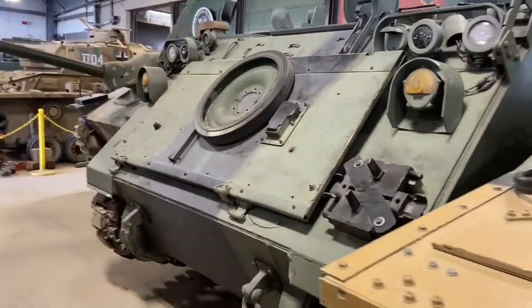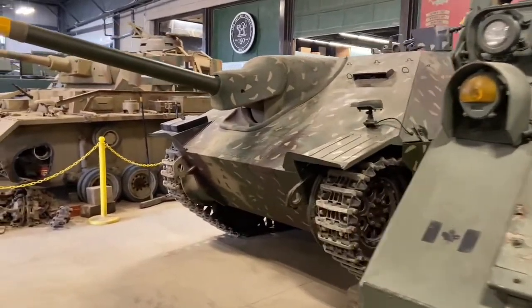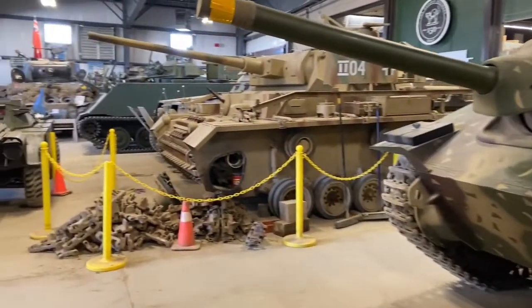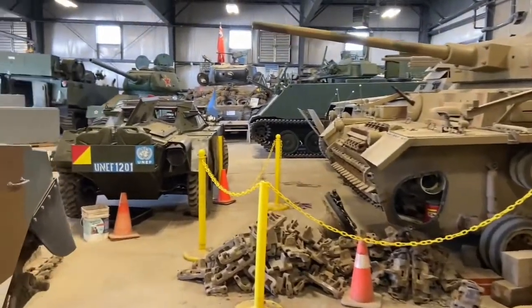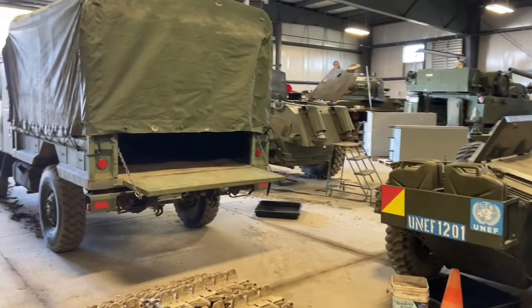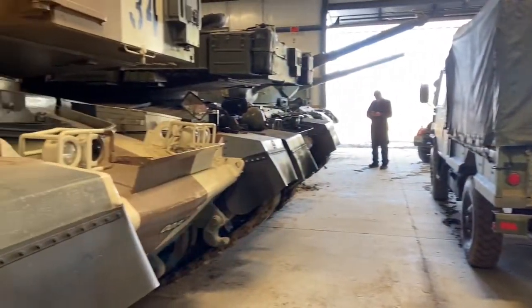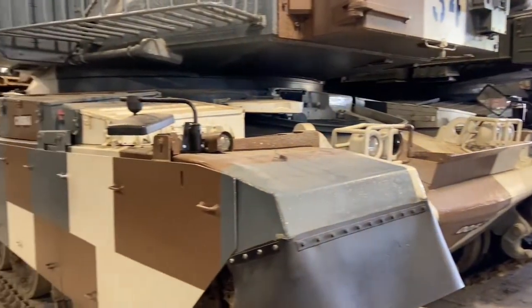We can't just leave these vehicles, if this is an extended shutdown, just lying here for months more. We have to make a maintenance schedule. As you can see, the place is a bit of a mess because it's a workplace at the moment. And we are about 1/3 through the fleet.